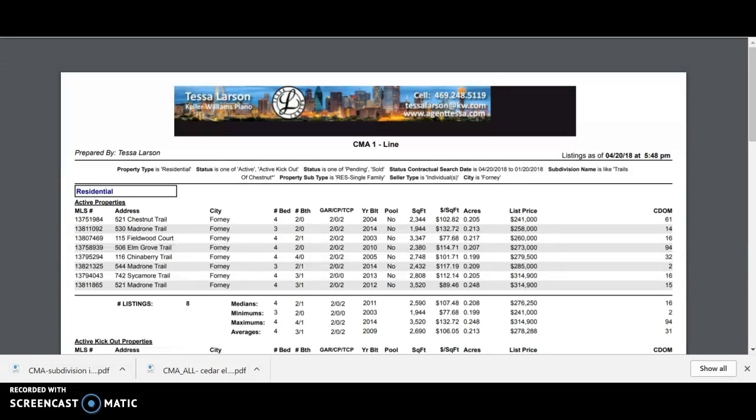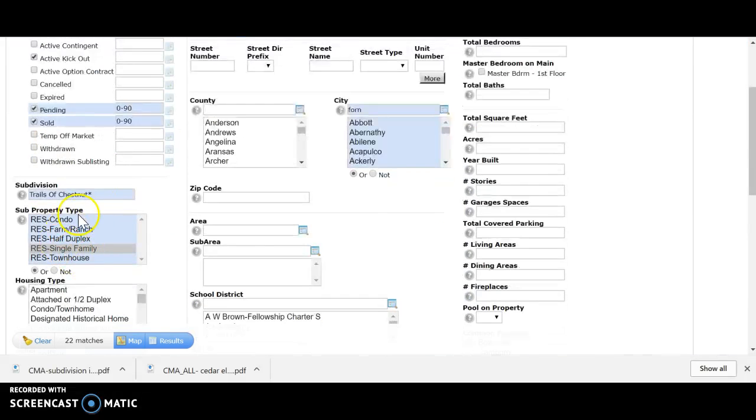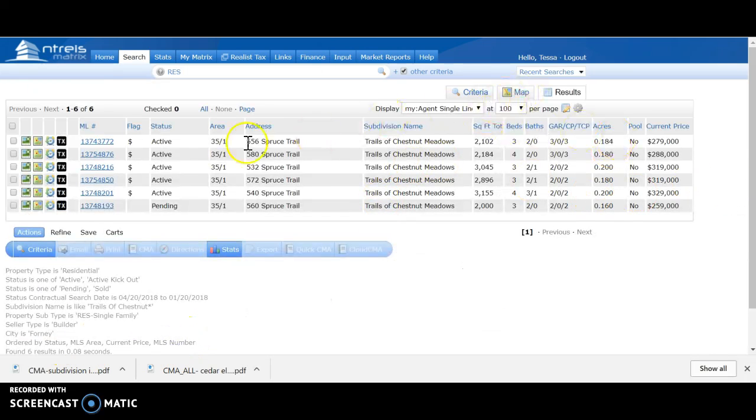For me, it's the easiest way because when I'm pulling them up and explaining in an email, that's what I need. And then criteria. We also do need to know the new builds. So since I know that there's new builds, I just want to look. There's 6. So what I was saying is this is going to skew. Let's just look at this.